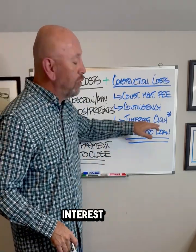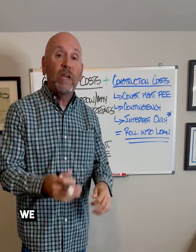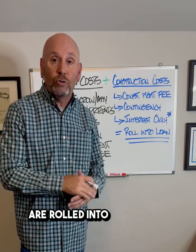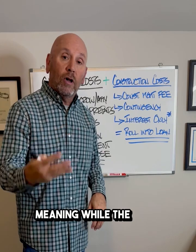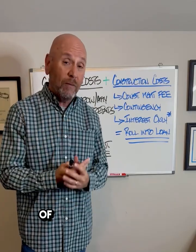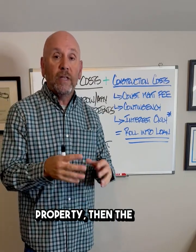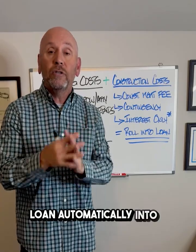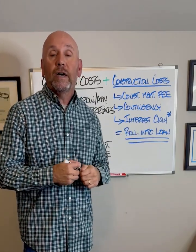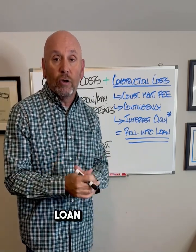And the last thing is the interest only. So during the construction process, you are not obligated to make a payment. We have already accounted for 12 months' worth of interest that is rolled into your loan, meaning while the home is being built, no payment is being made. But once your home is completed, a certificate of occupancy is issued, and you occupy and move into the property, then the loan automatically goes from a construction loan into a mortgage loan. And all those interest charges are taken and account for the financing during that construction phase.